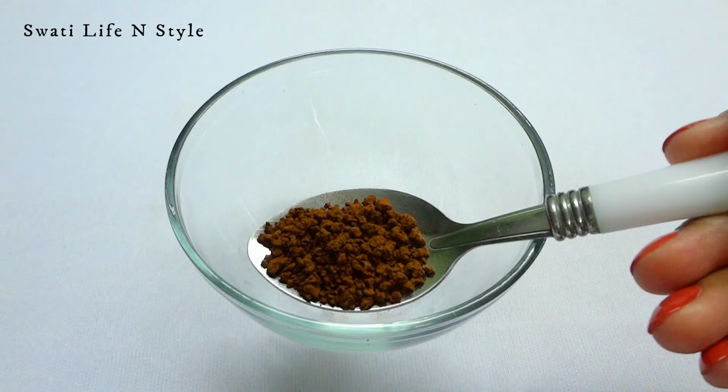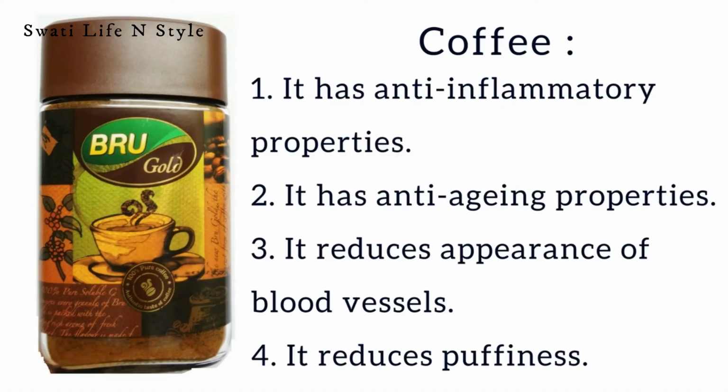Take 1 teaspoon coffee powder. Coffee has anti-inflammatory properties and it also reduces the appearance of blood vessels that helps to reduce dark circles. It also reduces puffiness and it has anti-aging properties as well.